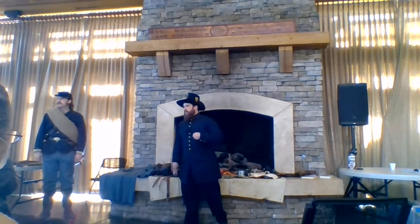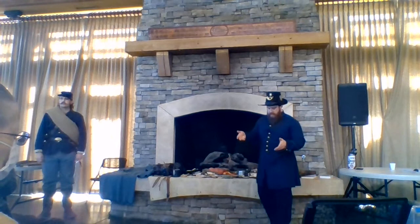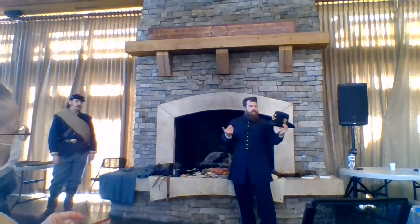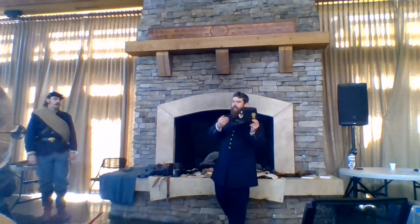So the uniform I'm wearing, you would have seen early in the war. This would have been a U.S. regular's uniform, although a lot of volunteers would have been issued something very similar. So the hat is an 1858, I believe, Hardee hat. It definitely keeps the sun off your neck, and it would have been issued both without the brass and the trim, but also a little fancy, what you would call your dress hat.